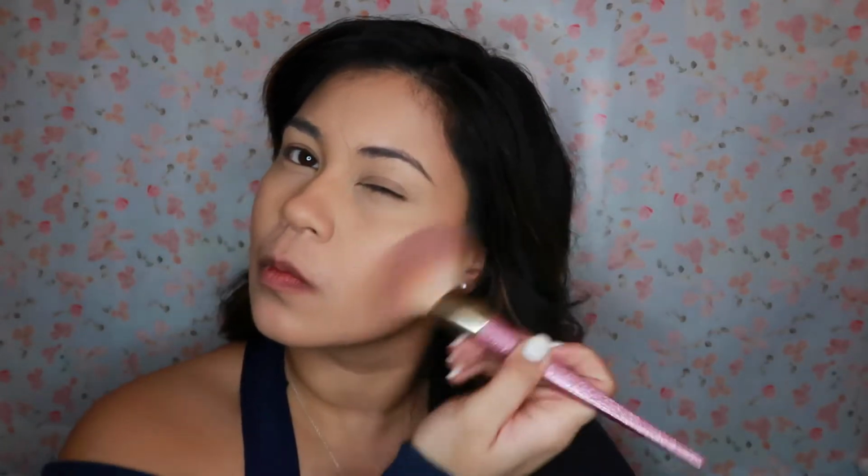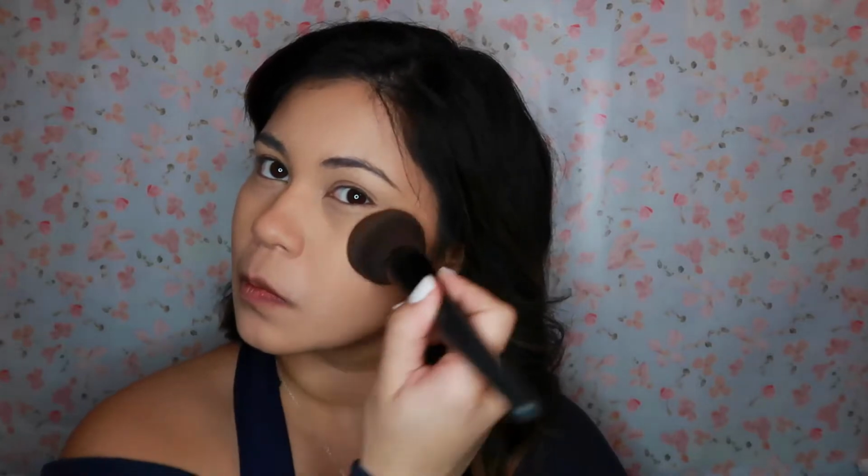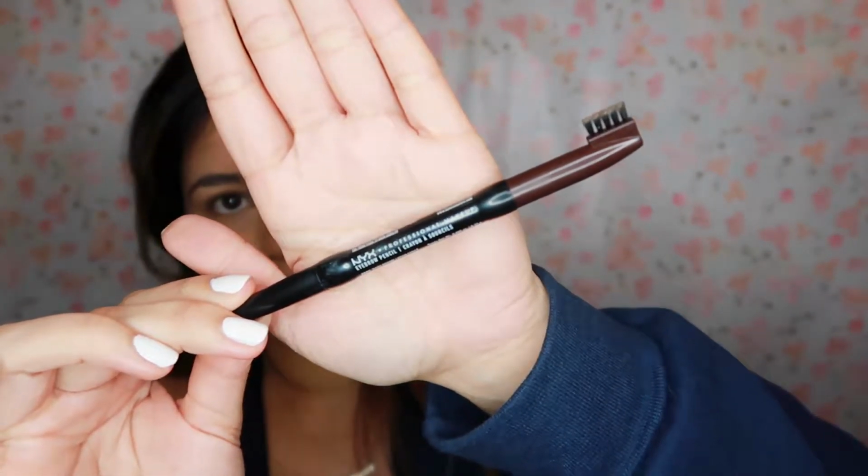But anyways, I just took the fluffy brush and just blended out that contour a little bit, and then went in with the powder brush and further blended. You want to make sure you're blending between pretty much every step in your makeup routine.